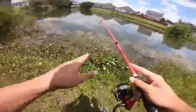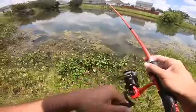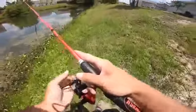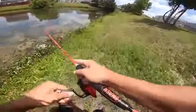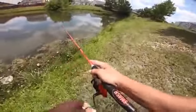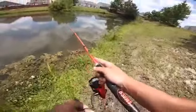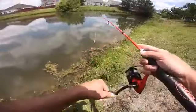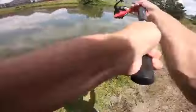I'm telling you, that technique right there has caught me more bigger fish than a lot of different techniques. That right there will catch you so many fish, man. So many. And I'm not just talking small ones, I'm talking big ones. That's how I caught that almost 9-pounder on the river, which is a giant fish for out there. So yeah, go take that technique and apply it to your pond.